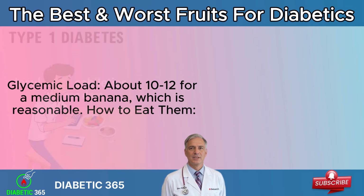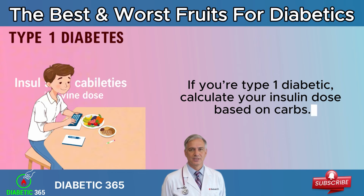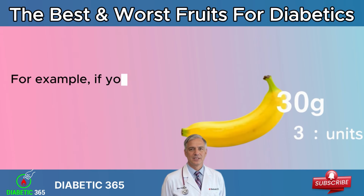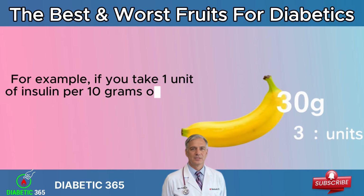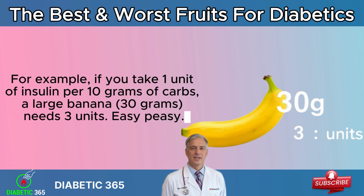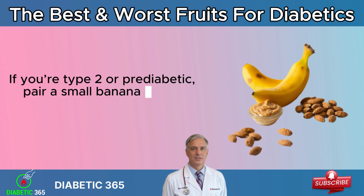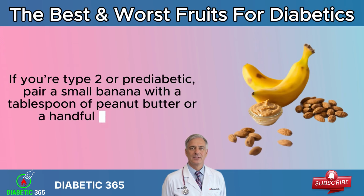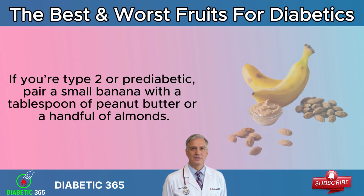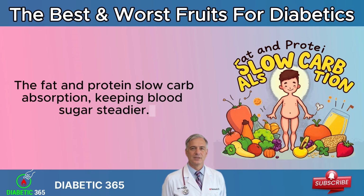How to eat them. If you're type 1 diabetic, calculate your insulin dose based on carbs. For example, if you take 1 unit of insulin per 10 grams of carbs, a large banana, 30 grams, needs 3 units. Easy peasy. If you're type 2 or pre-diabetic, pair a small banana with a tablespoon of peanut butter or a handful of almonds. The fat and protein slow carb absorption, keeping blood sugar steadier.